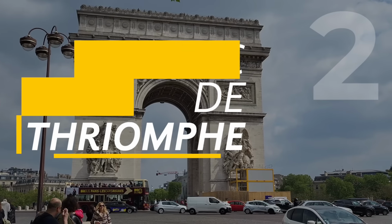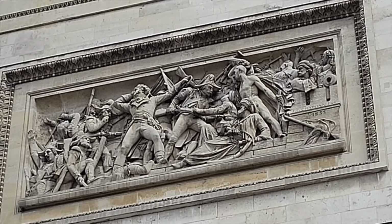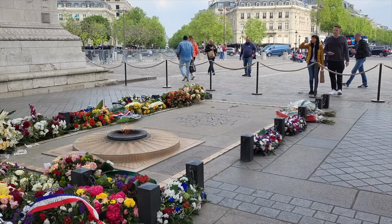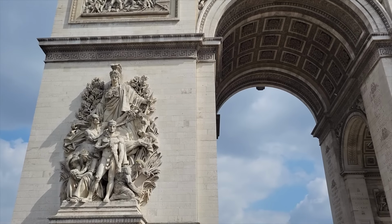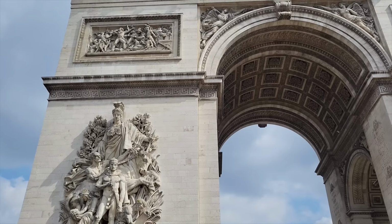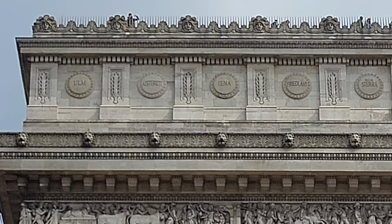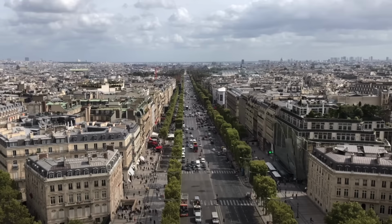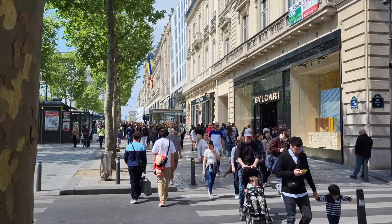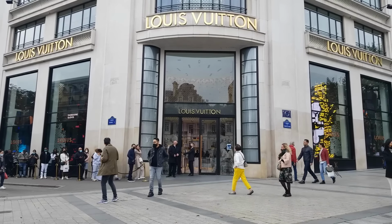The Arc de Triomphe is an amazing work of architecture, with stunning sculptures and relief and an eternal flame and tomb of the unknown soldiers from World War I. It is a monument honoring those who fought in the French Revolution and the Napoleonic Wars. And the 360-degree views from the rooftop are awesome. Also, the Arc de Triomphe is at the head of the Champs-Élysées, which is one of the most prestigious and luxurious shopping avenues of the world.